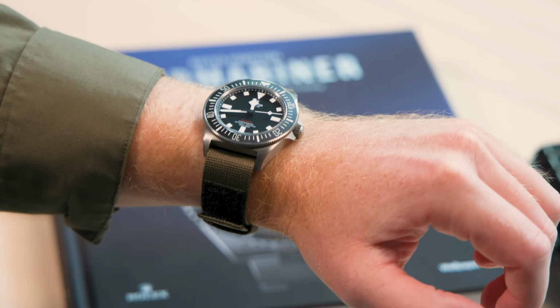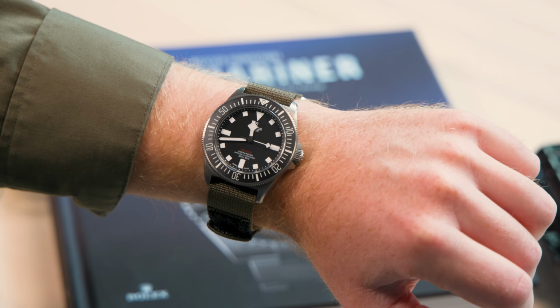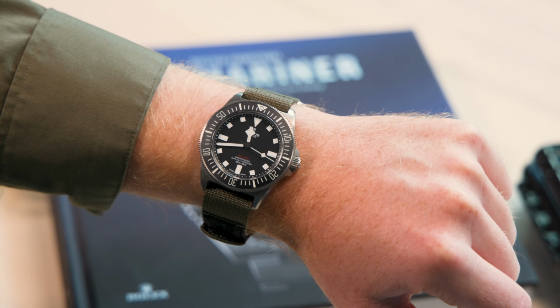And I'm wearing my Tudor Pelagos FXD. It's the black dial version, and I'm wearing it on a little khaki green Velcro strap. We're not really wearing any underrated watches. The watches we are wearing don't have to be underrated, but we are going to be discussing a little bit about some underrated watch brands.